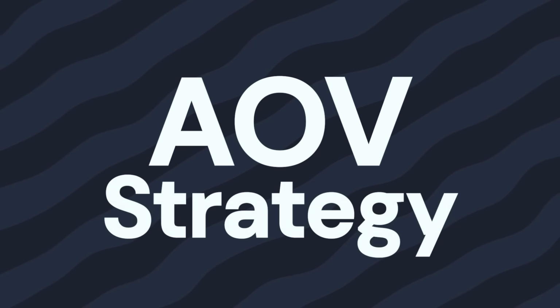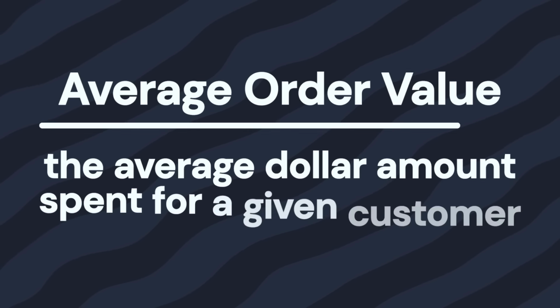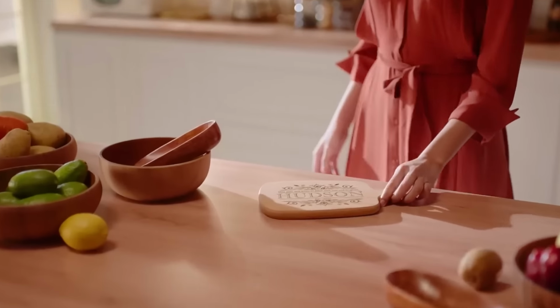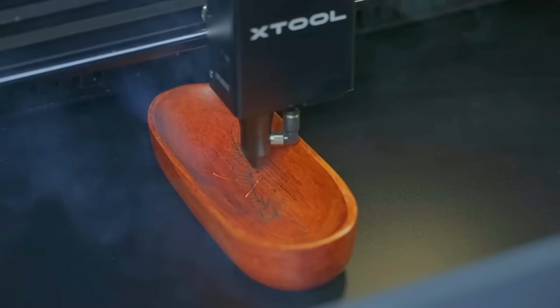Why am I talking about ranges of sizes and scales and materials instead of the product itself? Well, because the AOV strategy, average order value, would be a huge focus in starting a new shop. And also with a laser, the labor cost is very similar no matter what the size and scale.